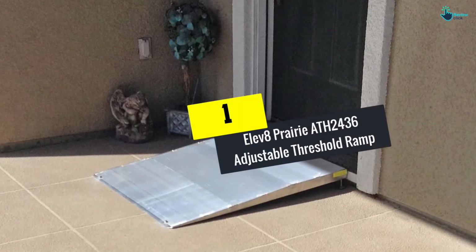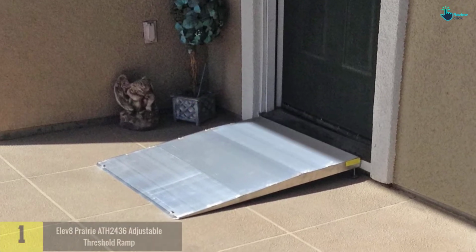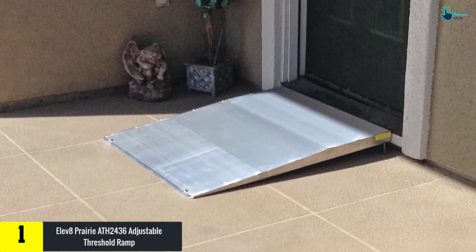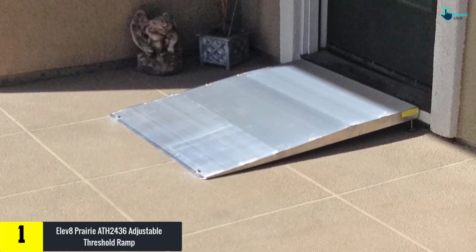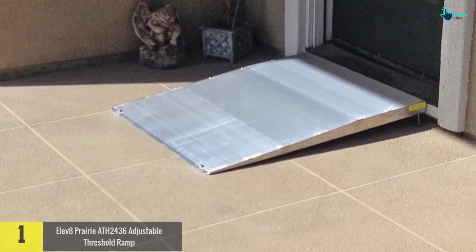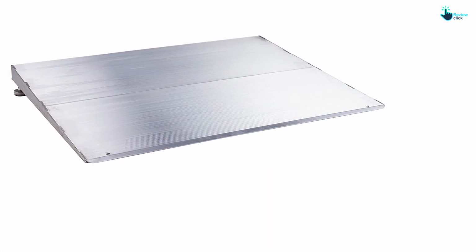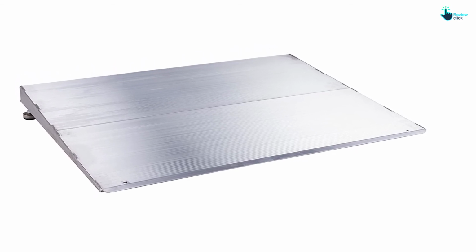And finally, at number 1, we have the Elevate Prairie ATH 2436 Adjustable Threshold Ramp. The Elevate adjustable threshold ramp is one of the ideal ways to give disabled people easy access. It is a lightweight ramp made from sturdy aluminum materials. The surface has a grooved design, which is excellent for ensuring there is no slipping. Therefore, the safety of users is guaranteed when using this ramp.